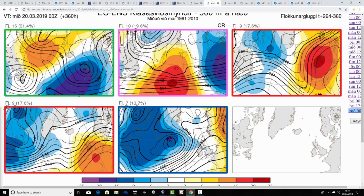These are the options that are on the table in 2 weeks' time within the ECM ensembles. This takes us to the 20th of March. And there are a lot of options to go through. So there's 16, these ones here, that are very unsettled with low pressure over and to the west of the country. They do have a bit of a blocking signal, interestingly, around Greenland, but that's not really bringing anything cold to us. We're just bringing in these mild southwesterly winds, but very unsettled.